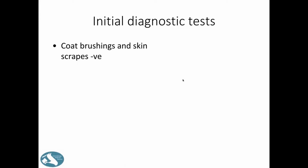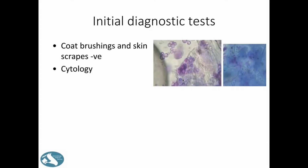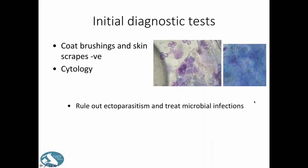So we started by doing coat brushings and skin scrapings and found nothing on that. We did cytology, and he had a bacterial overgrowth. You can see these cocci here stuck to the skin cells. And he had a yeast infection. This is not Malassezia pachydermatis. This is a different type of malassezia, but you treat it the same way.